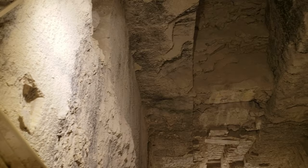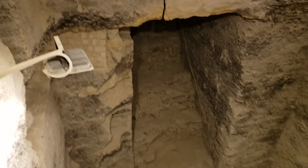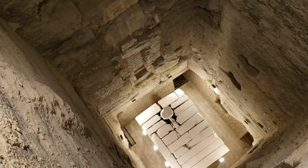And here it is, the burial chamber of the king. It is 28 meters or more than 90 feet down this shaft. The burial chamber is at the center of a network of tunnels and rooms under the pyramid. These tunnels and rooms were used as burial places for royalty members, and for storing supplies needed for the king in the afterlife. The mummy of the king was never found, and all the treasures were robbed in ancient times.